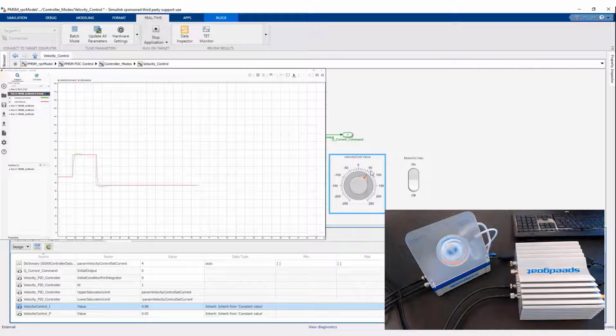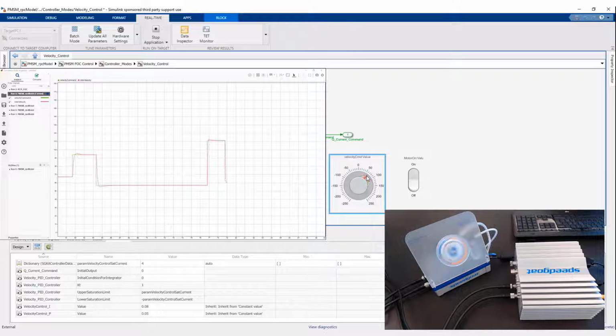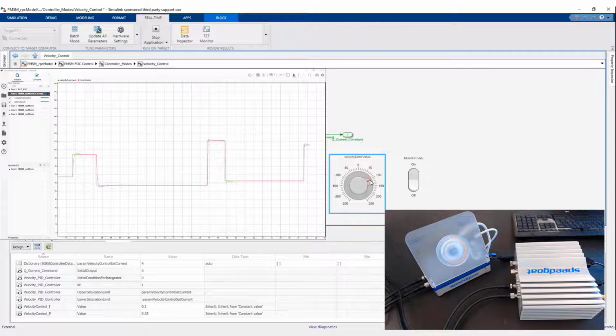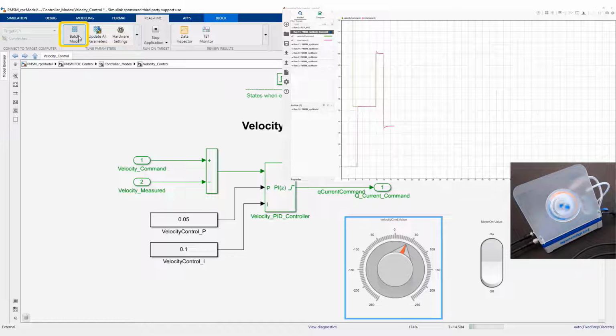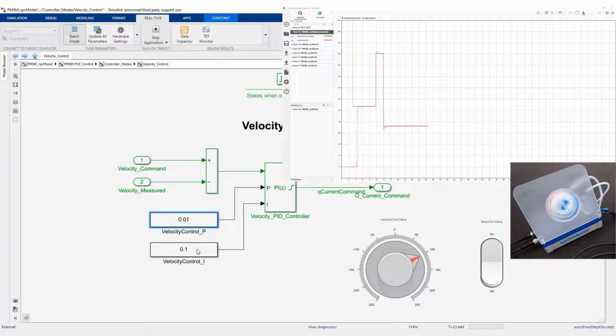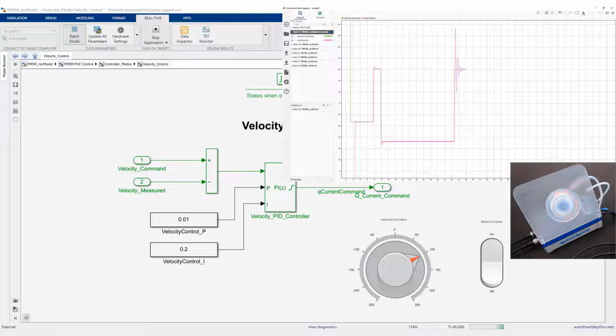Depending on your application, you might need to update multiple parameters simultaneously to test a desired effect. Apart from test automation, which we'll talk about later, this is also possible directly from Simulink. We activate batch mode on the real-time tab, and then we can adjust all the parameters we need. The changes will only be uploaded to the target machine once we click Update all parameters. To switch back to normal mode, simply click Batch Mode again to deactivate it.